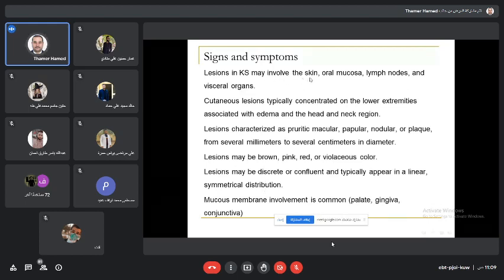Kaposi sarcoma involves the skin or mucous membrane, lymph nodes, and visceral organs. We think about the cutaneous one. Usually the lesion is concentrated in the lower extremities and goes up, associated with edema, and then above to the head, neck, or mucous membrane. Lesions are characterized by pruritic macules, papules, nodules, or plaques, several millimeters to several centimeters in diameter, colored brown, pink, usually violaceous. Lesions may be discrete or confluent, typically in a linear symmetrical distribution. When they involve the mucous membrane, it is usually the palate, gingiva, and conjunctiva.